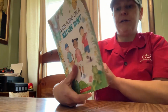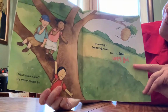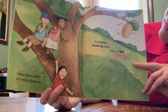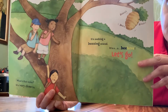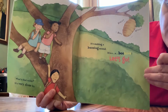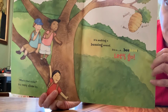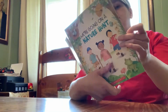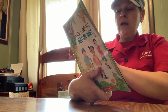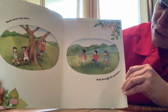Uh-oh, what else could be in a tree? What's that noise? It's very close by. Bzz, bzz. It's making a buzzing sound. It's a beehive. So let's go. So you want to move away from the beehive. So it's important that we just let them do their work and we move away, right? They're very busy up in that beehive, and you might see those out in nature. So then you safely move off out of the tree. If you feel it's safe to climb, make sure you ask an adult.